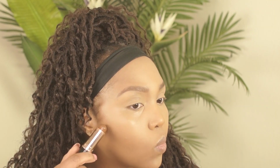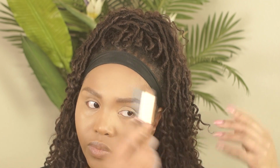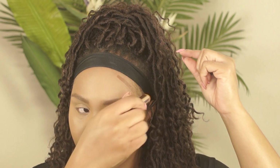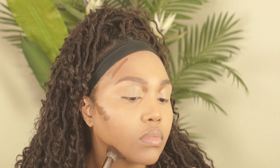So now I'm contouring with the Anastasia stick foundation. I like to do as much as I can with creams before I move on to powders because I feel like it just looks more natural on the skin. So I'm just kind of marking where I want to contour. So just blending out that jaw.